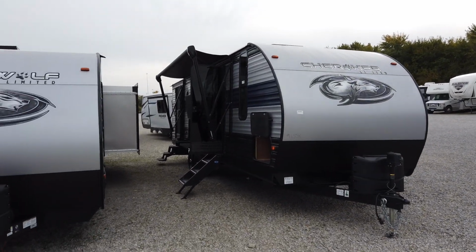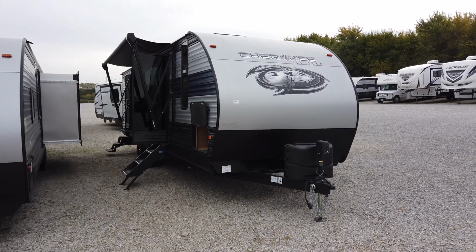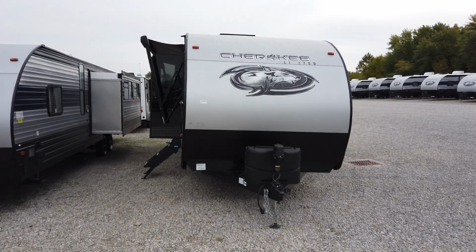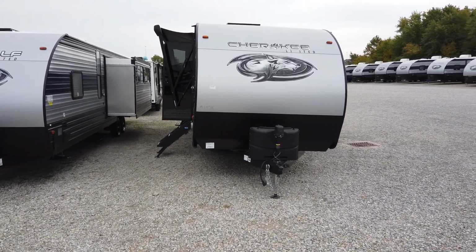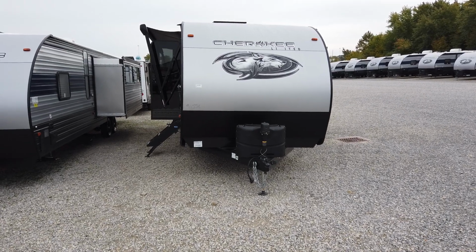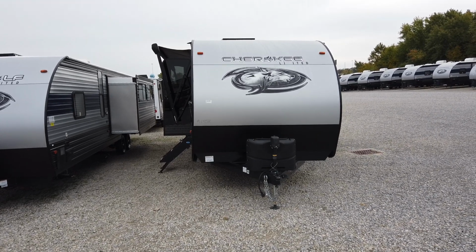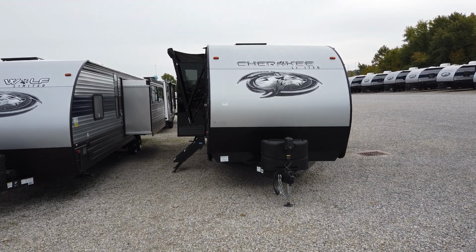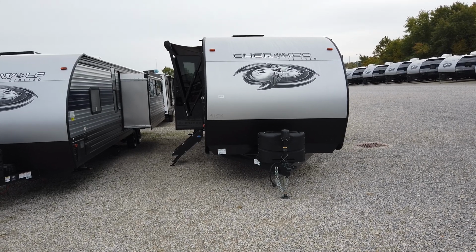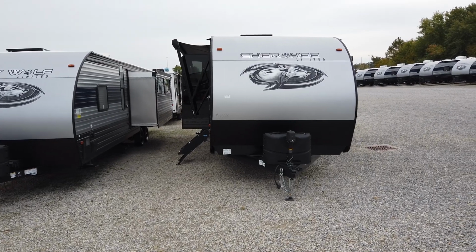The Cherokee by Forest River has grown into the top produced and retail sold travel trailer in the United States. The reason being is they offer so much value. Time after time, they're the first mover in the industry in offering different amenities and features, and I'll show you some of those today. This is what I would call a 2021 and a half. In other words, this is a little bit different from the earlier 2021s, and this is what the 2022s are going to look like. So let's take a look in here.